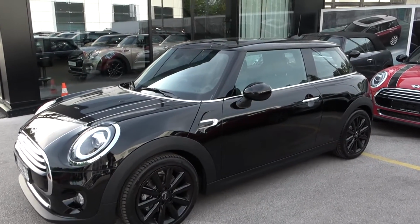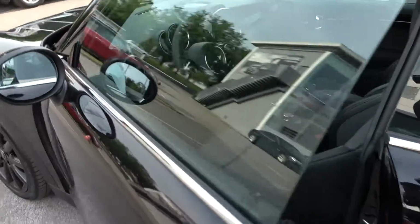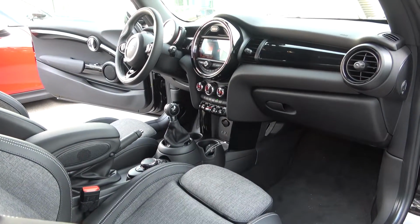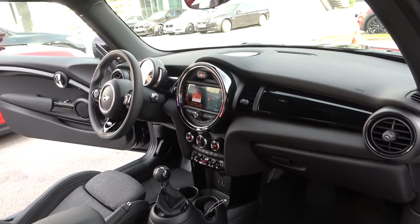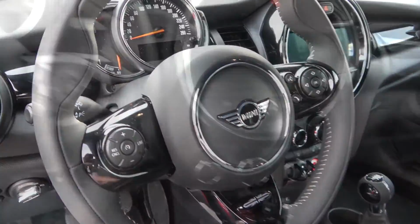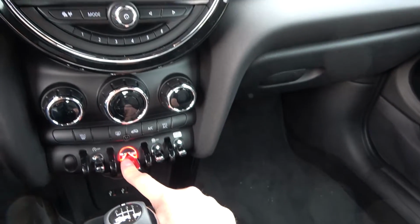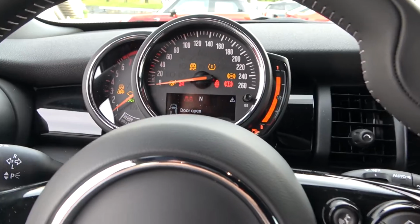So let me just show you also the interior, which is probably one of the highlights of the car, because I mean, just look at this. So you have the sport seats, you have the Mini Yours special steering wheel. As you can see, here is where you start the car. I just need to have the key in my pocket, and I will now start it, and it comes to life.